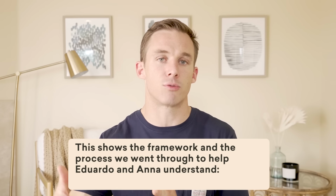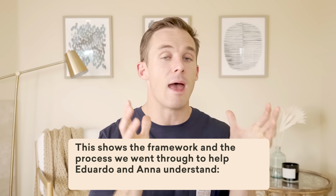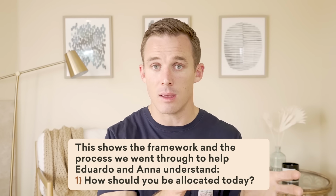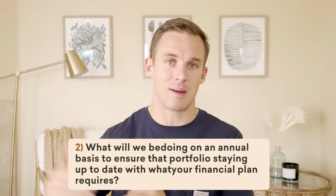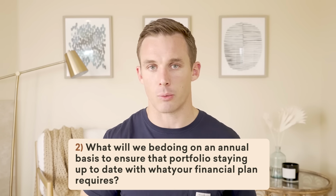The alternative could also be true. What if you're spending down more of your portfolio throughout retirement? What if you have less income later on in retirement because maybe you have a part-time job or some income source that goes away later on? So this isn't necessarily a universal application, but this shows the framework and the process we went through to help Eduardo and Anna understand, number one, how should you be allocated today? And then what will we be doing on an annual basis to ensure that portfolio is staying up to date with what your financial plan requires?